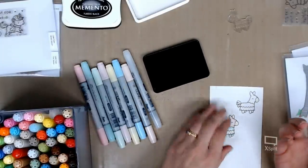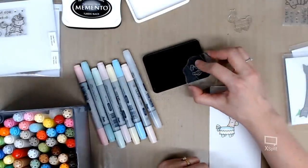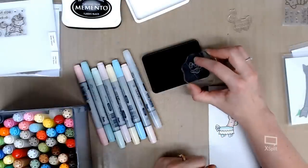Rebecca has made something with your pinata stamp. Have you? Need to show us. That'd be awesome.